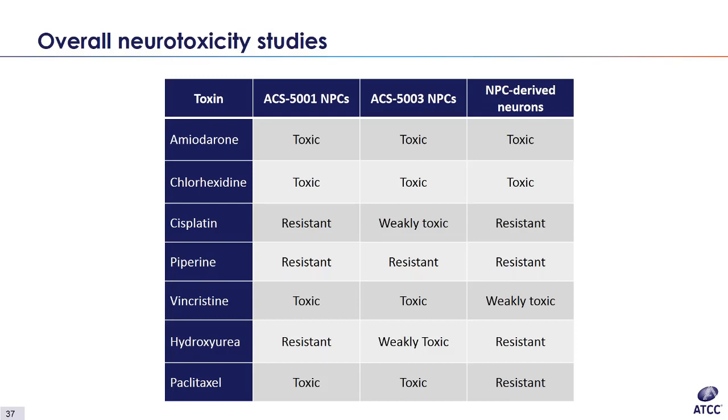Now, cisplatin and hydroxyurea caused only mild toxic effects in the Parkinson's disease neuroprogenitor cells. The amiodarone, chlorhexidine, vincristine, and paclitaxel did exert toxic effects in the Parkinson's neuroprogenitor cells. The Parkinson's disease neuroprogenitor cells were resistant to piperine, as well as the compounds that the normal NPCs were only mildly sensitive to.